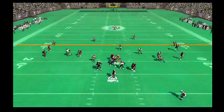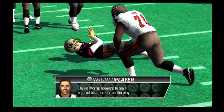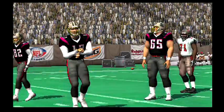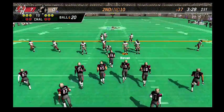The home team lines up in a five-receiver set this time. With the throw, he lets it slip out of his grasp. Morris is getting up very slowly. It looks like he'll head toward the sideline, and we'll get you an injury report as quickly as possible. This defense will stop him for sure. Ball on the 20-yard line.